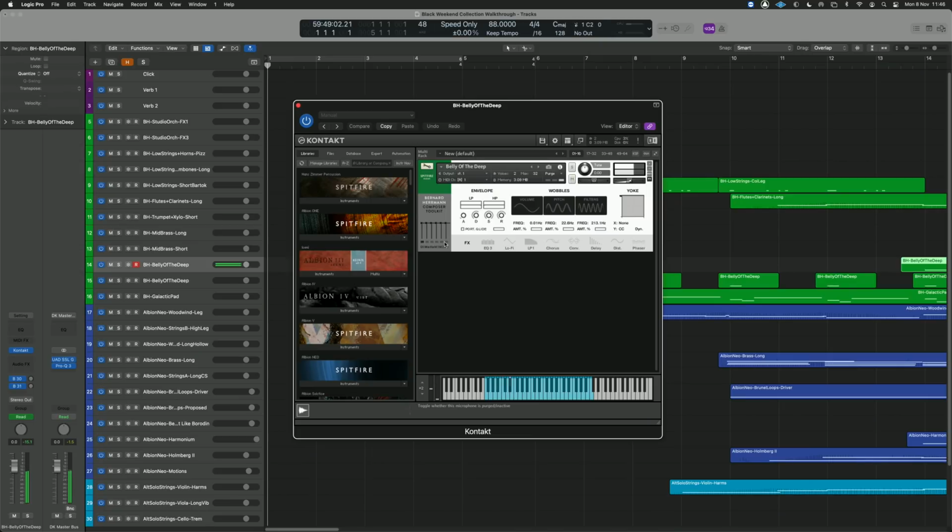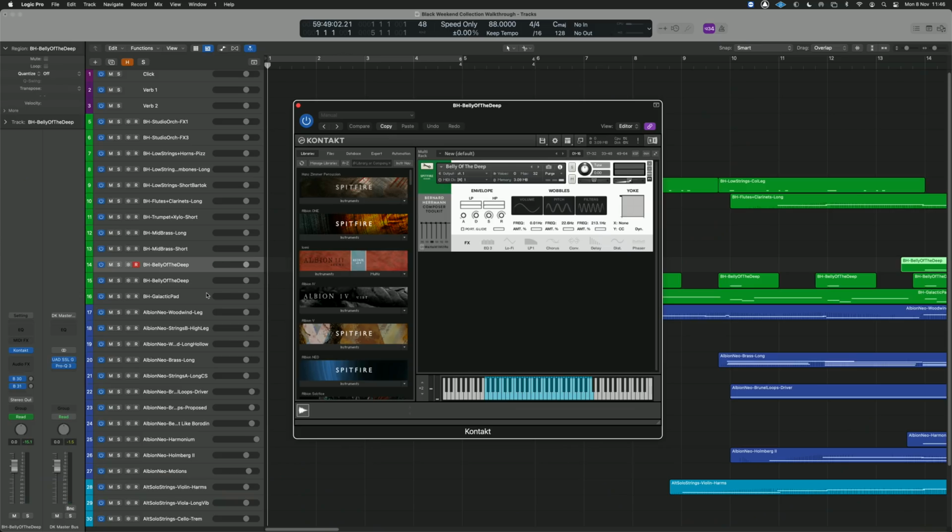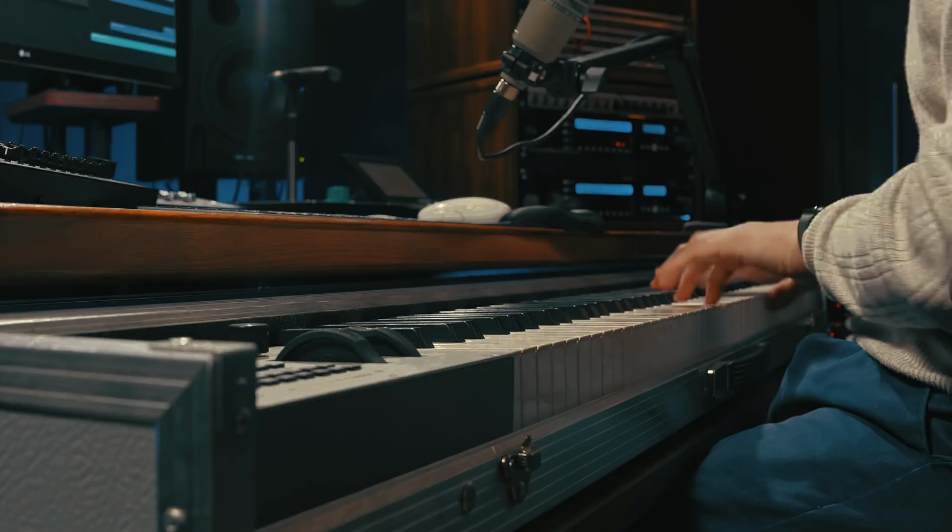Now, in addition to all of the effects as well, we've got a great selection of signals which can really vary the sound. So you can mix these to your preference. The last patch I'm going to show you is Galactic Pad, which I really like.